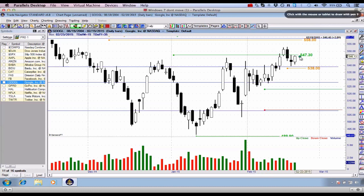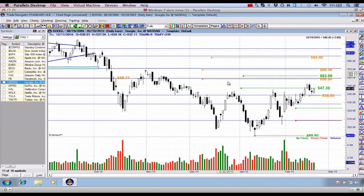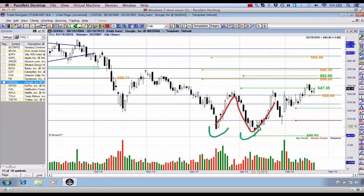Google has broken above our $547.30 entry. You can see that we're forming some form of a double bottom. You can see right here, that's what we call a double bottom. What makes this even more interesting is that we've set up a most recent higher swing low. We've broken out of this resistance level right here, and generally what happens, as I've made very clear, is that we come back down and retest the pivot. It holds as new support, and then it is a very strong base to bounce off from moving forward.